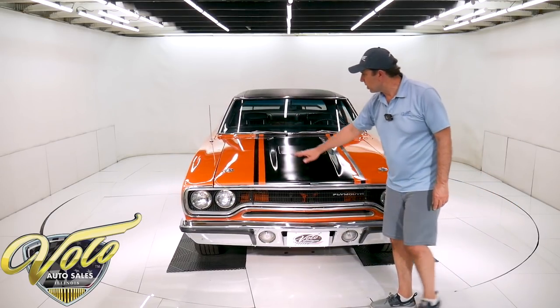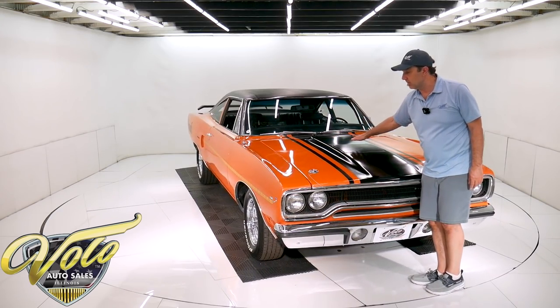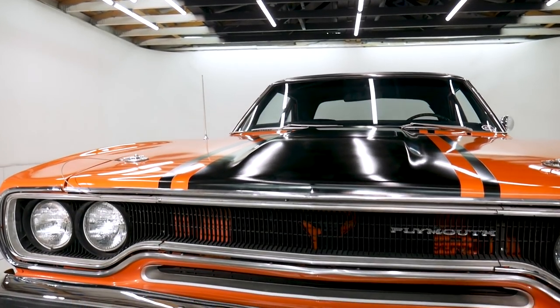Everything fits nice and square. It does have the Ram Charger hood that opens. I'll demonstrate that when I start the car. It has hood pins. It's painted Hemi orange. These stripes are painted on.